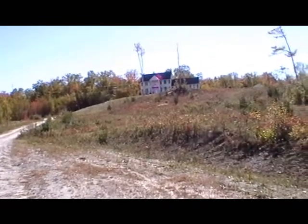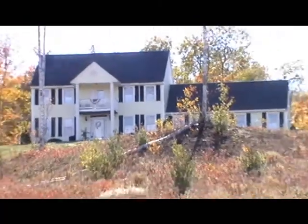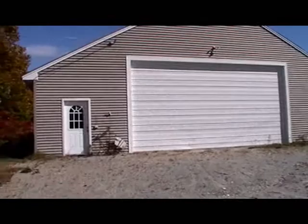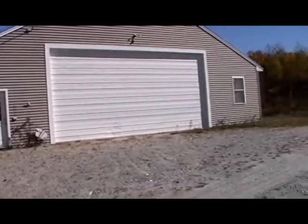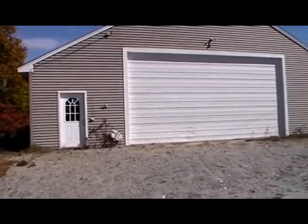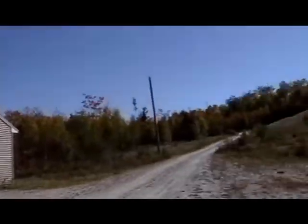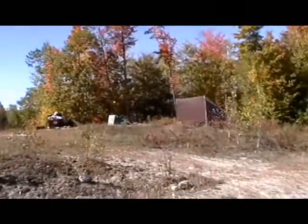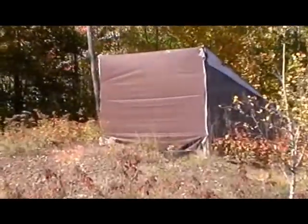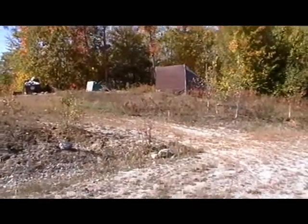Okay, now we're at a spot where you can see the house pretty well. This is our lower garage. This houses the camper, keeps the tractor and the big plow truck that's needed for this property in it. And our big camper is also in there. And then over here is the sand shed. That's where we store the sand that we use the tractor to load the truck and drop sand, or use the tractor to spread the sand around.